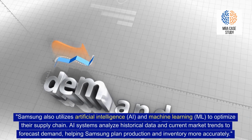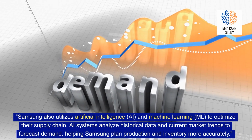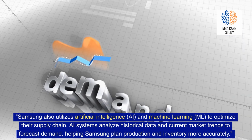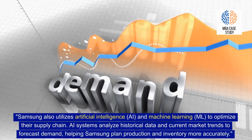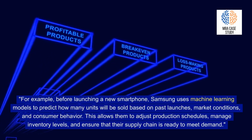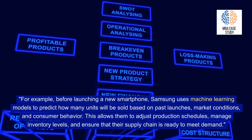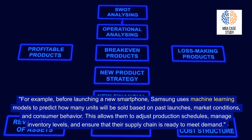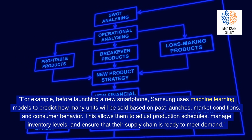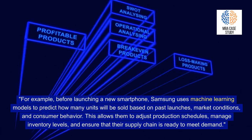Samsung also utilizes artificial intelligence, AI, and machine learning, ML, to optimize their supply chain. AI systems analyze historical data and current market trends to forecast demand, helping Samsung plan production and inventory more accurately. For example, before launching a new smartphone, Samsung uses machine learning models to predict how many units will be sold based on past launches, market conditions, and consumer behavior. This allows them to adjust production schedules, manage inventory levels, and ensure that their supply chain is ready to meet demand.